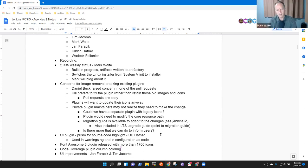Okay. So good insight. So I think I'm back to the consensus being we would prefer to have plugin maintainers repair it, make the changes, and use the migration guide as their guidance on how to do it. Is there a way that I could search through the Jenkins open source code base and see the plugins that need migration? I assume there is, right? That's a searchable thing.